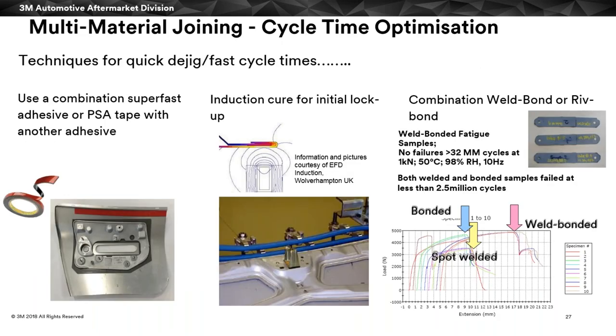and we can help you with cycle time. One of the big things in automotive, of course, is cycle time, takt time.